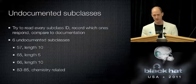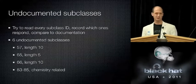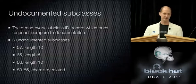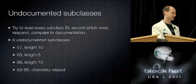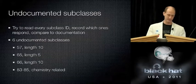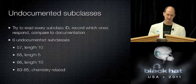Okay, so now that I found that changing the chemistry has to do with these undocumented subclass IDs, it's like, well, I wonder what other ones are undocumented that they don't talk about. So I just tried to read every subclass ID, and then I compared it to the documentation to see which ones aren't listed, which ones they do not talk about. It turns out there's 6 of them that aren't documented.